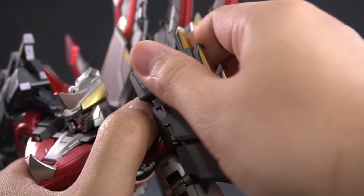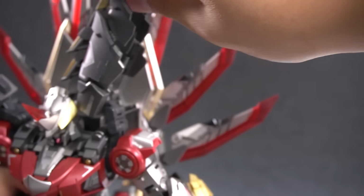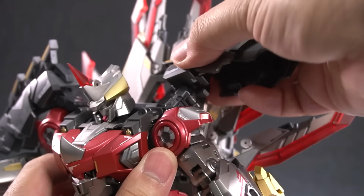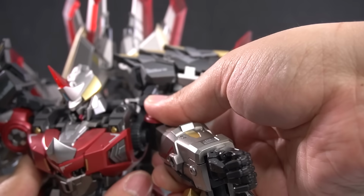Hinge joint at the shoulder pad. Ball joint here. Hinge joint, ball joint, which allows it to get out of the way for the arm to move out. Whoa, this ball joint's a jumper. The shoulder pad assembly can rotate, as well as the shoulder itself. Full 360. Bicep swivel.